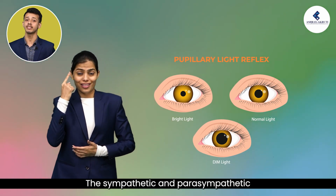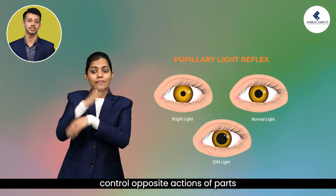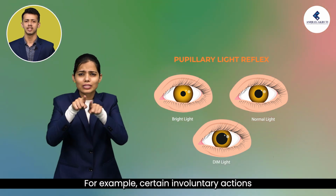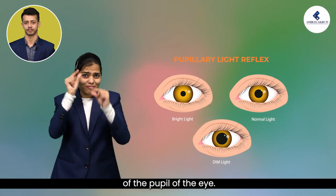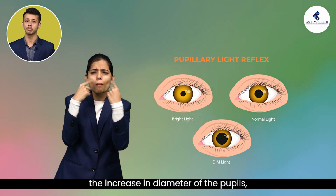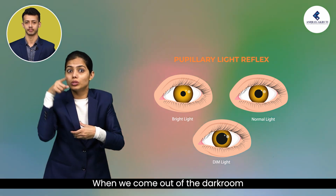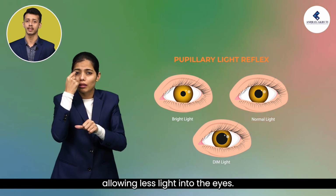The sympathetic and parasympathetic nervous systems control opposite actions of parts or organs in the body. For example, certain involuntary actions like the reduction and expansion of the pupil of the eye. In a dark room, the increase in the diameter of the pupils allows more light into the eyes. When we come out of the dark room into broad daylight, the diameter of the pupil decreases, allowing less light into the eyes.